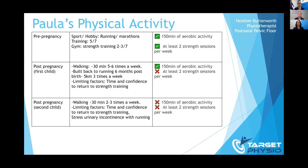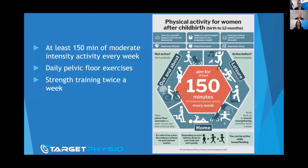It's definitely not necessary. So our guidelines at this stage in life, at least 150 minutes of moderate intensity activity every week. And that's a minimum. You know, don't be worried if you're exceeding that, that's perfect. Daily pelvic floor exercises and strength training at least twice a week.